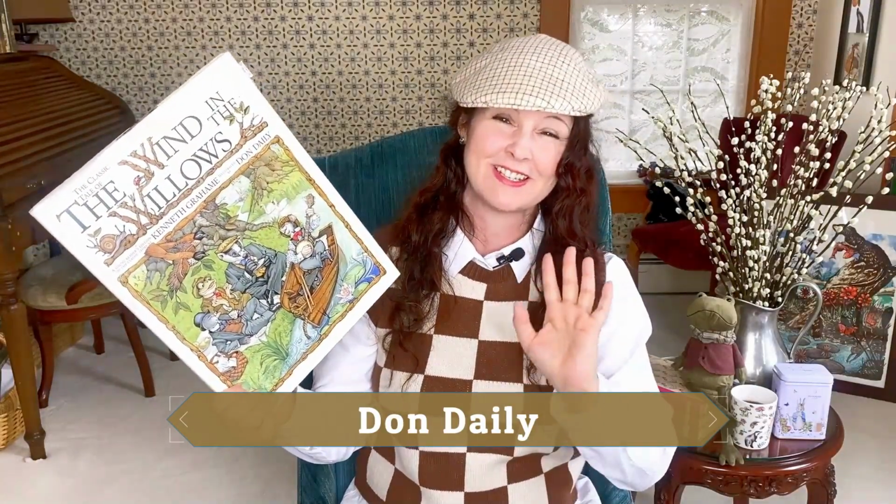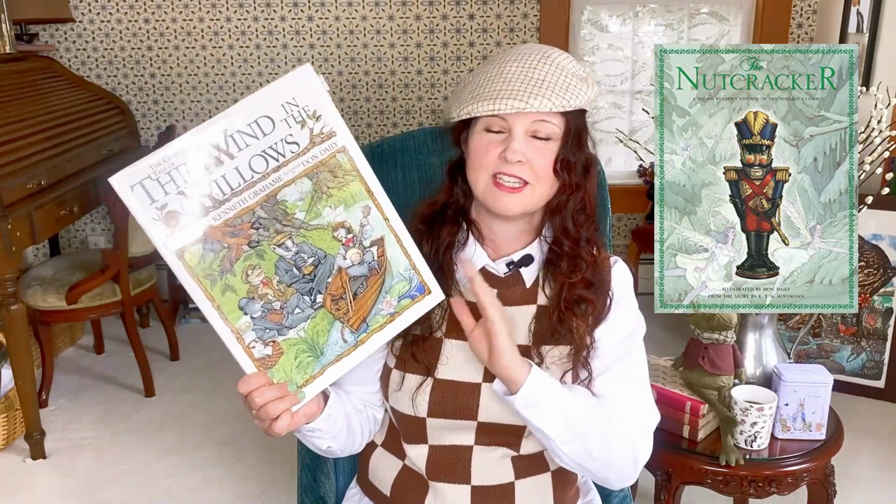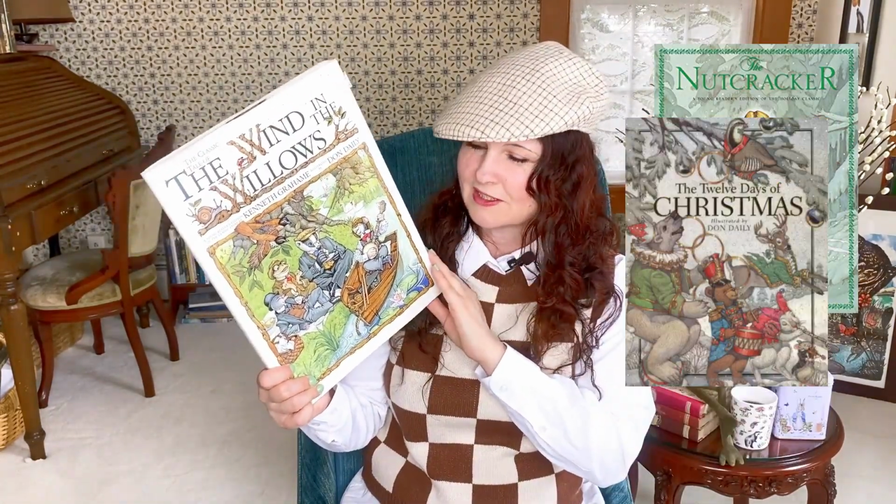My absolute favorite adapted version is this gorgeous one by Don Daly. It is just immaculate and beautiful. It's the one that if you read it to a child, it will be the one that they remember forever. Don Daly is from California, and he's known for doing several picture books, several classic picture books. A version of The Nutcracker, Aesop's Fables, A Brer Rabbit Story, The 12 Days of Christmas.